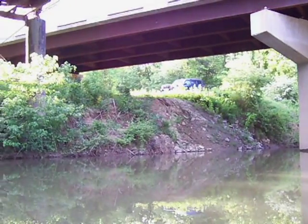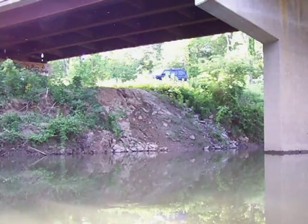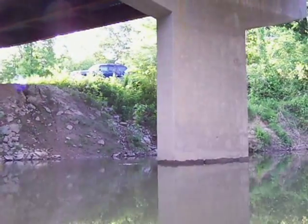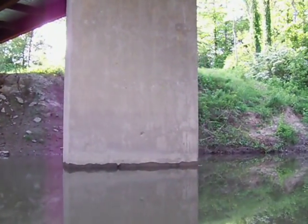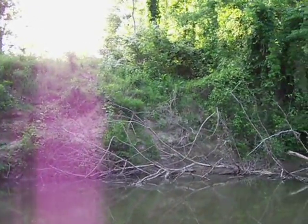This is a shot looking under the Tull Traskwood Bridge. You can see my Jeep up on the bank, and my takeout point is just north of the new highway bridge. There's a section of bank with a little bit of a path where you can drag the canoe up the bank. And it's not much of a boat ramp, but it's better than nothing.